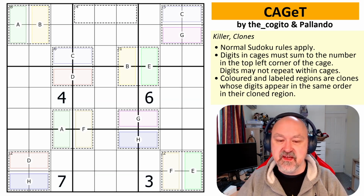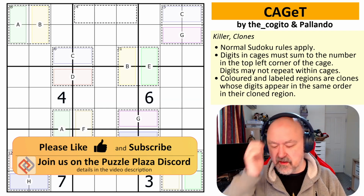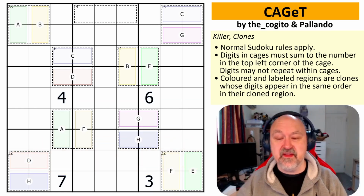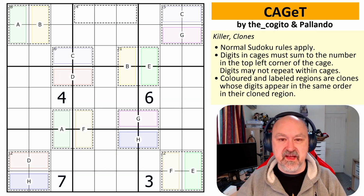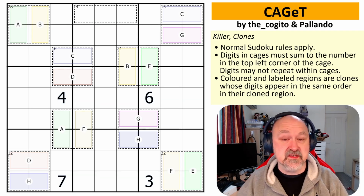And I believe the title is based around the concept of the gene pairings that exist, the GATC, which are the names of the, what are they called? I don't know, but they're the gene pairings that exist in the makeup of DNA. And that's because of the way this puzzle works.